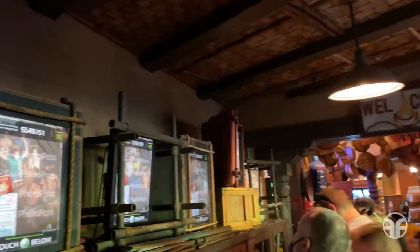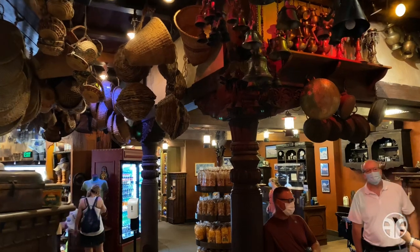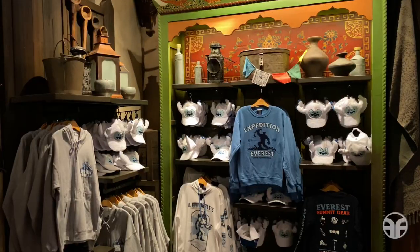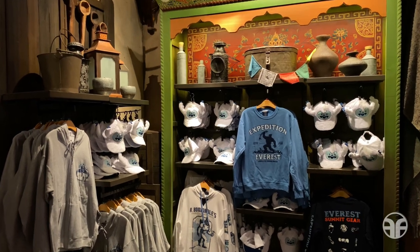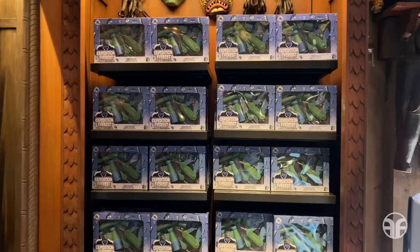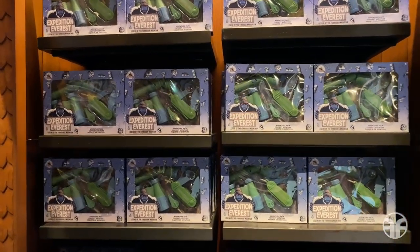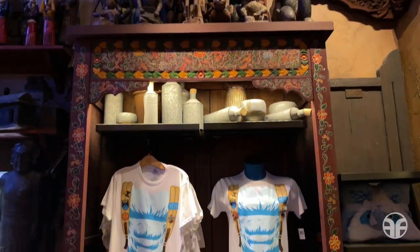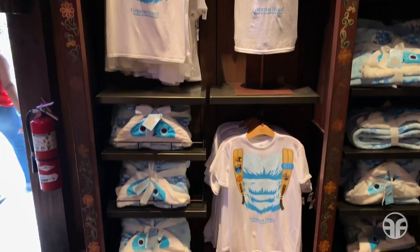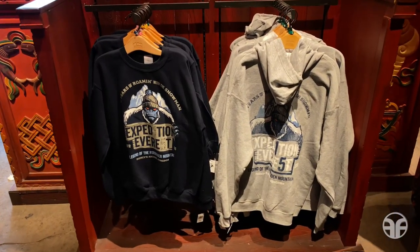View your attraction photo. Let's see what the Sebka Zong Bazaar looks like. They offer a vast array of Expedition Everest Yeti themed merchandise, including adventure packs, t-shirts and throw blankets are also offered at this location. And sweatshirts.